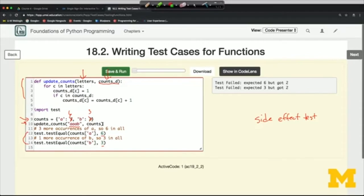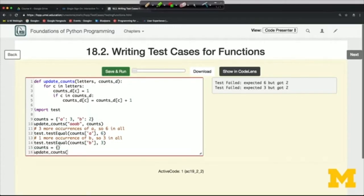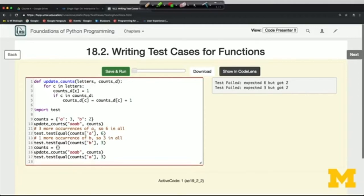The first is just to think about edge cases. What if we were to start with an initial counts dictionary that was empty? I'm first going to get rid of all of our markings here. So another possibility might be that we start with an empty dictionary and we call update counts. And then we check something about what it should equal at the end. So counts[A] should now be 3. There weren't any A's in the dictionary. We didn't have a count for A's. We have 3 A's that we've passed in, so we should now have a total of 3. So that's one possibility.